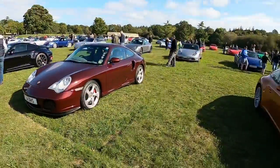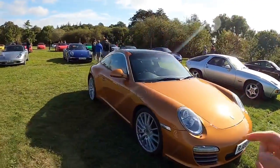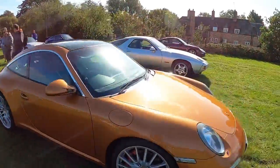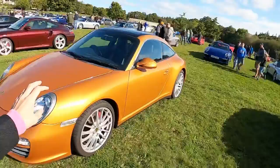Which one shall we start with? Let's start with this. This is the 997. This is actually, this was a launch color. I think they called it a sunburnt orange. This is a Targa, very nice. You don't see many Targas about, so very unique, very special.